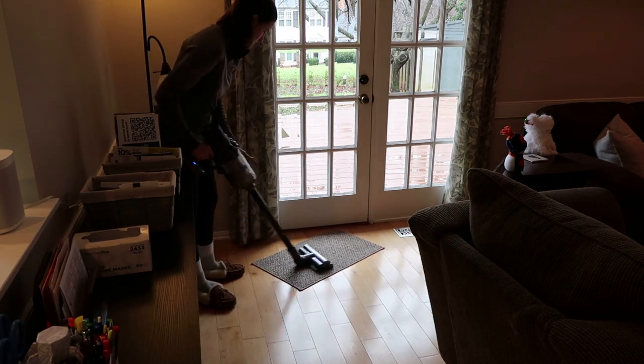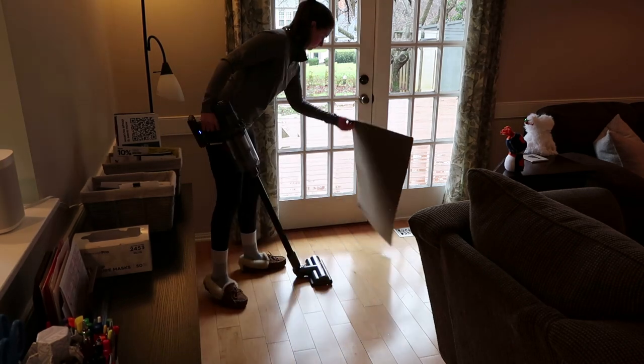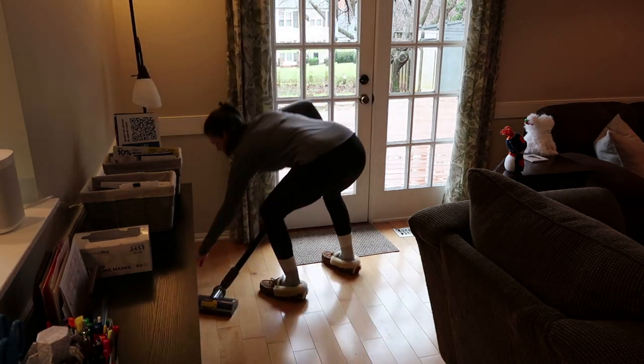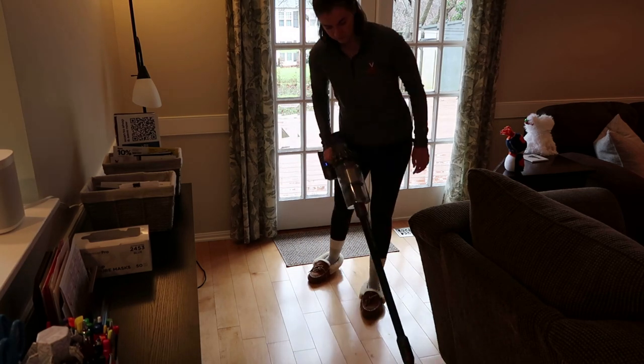The last thing that I did was finish up by vacuuming the rest of their family room and living space outside of the carpet that I had already vacuumed before, just to make sure now that everything was picked up, decluttered, and put away, that their floors were nice and clean to come home to.